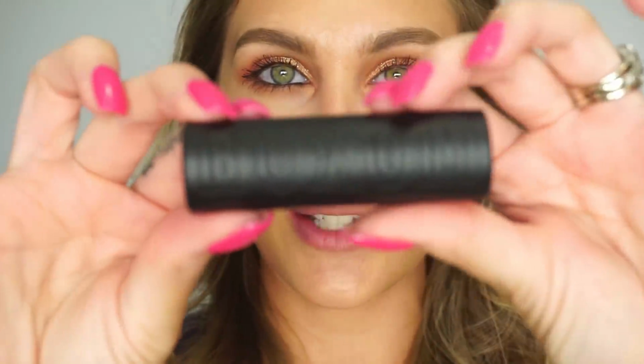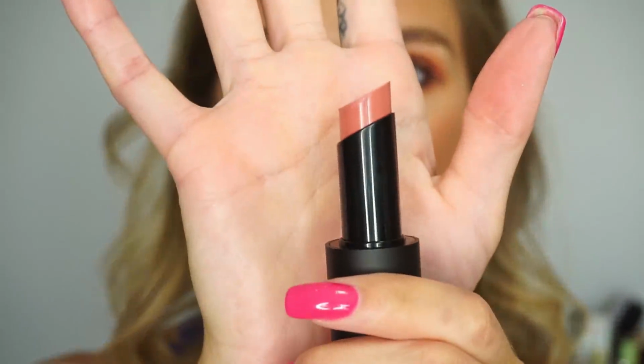So I've never tried these, and I feel like I've never even heard of these. So this is what the packaging looks like. And then this is what the lipstick looks like. So again, this is the shade White Russian, and I'm really curious to try this one out.